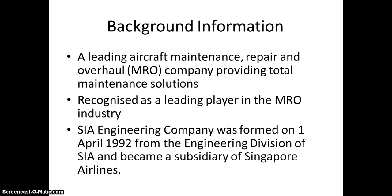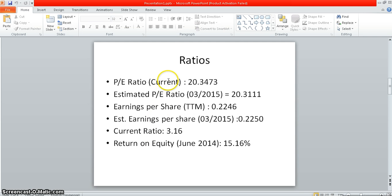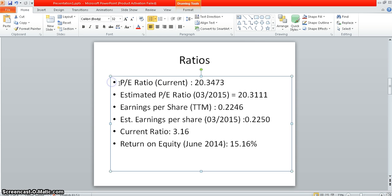Next, when we want to talk about SIA Engineering Company, we want to talk about its performance, how well it's doing. We look at financial ratios, right? For financial ratios, we look at these ratios: the price earning ratio, the earnings per share, the current ratio, and the return on equity. All right. So these ratios are quite significant.